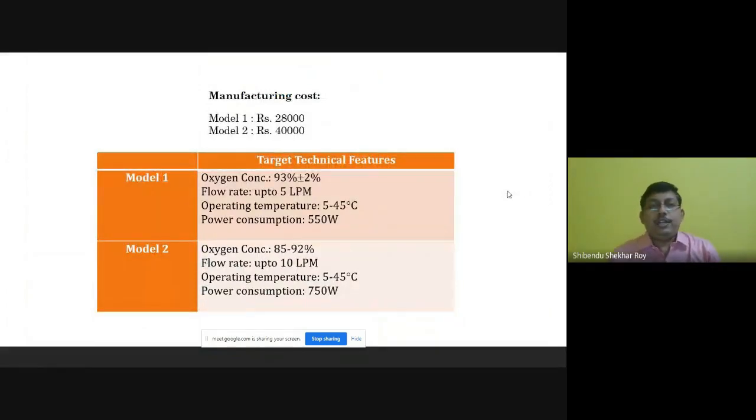As you mentioned, this will be a low cost oxygen concentrator, and obviously cost is very important; it should be affordable. The manufacturing cost for the first model, where the flow rate is up to 5 lpm, is around 28,000. We are developing model 2, where the flow rate is increased up to 10 lpm, and the manufacturing cost becomes approximately 40,000. We are in the process of commercialization, and when we can produce on a mass scale, the cost will reduce significantly.